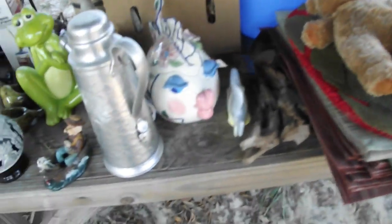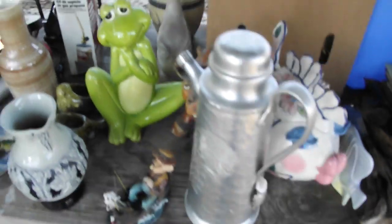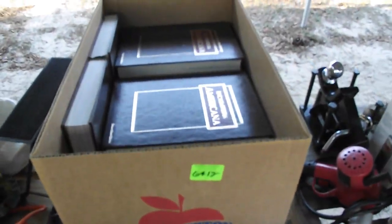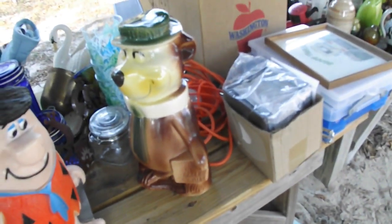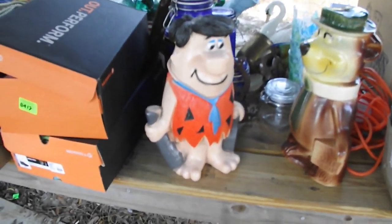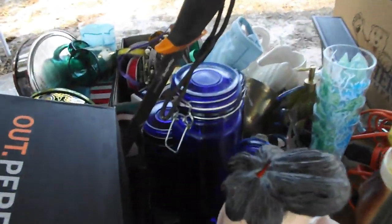Books, and more books, and towels. We got towels. Teapots, teddy bears, more. Oh, that's a cool fish there. And a Mr. Frog. A box of encyclopedias. Yogi Bear cookie jar, looks like. A Fred Flintstone. Set of canisters. More, some nice throw pillows.